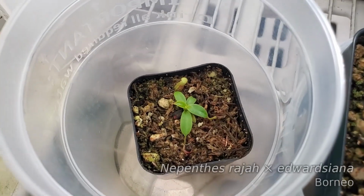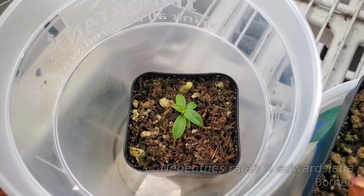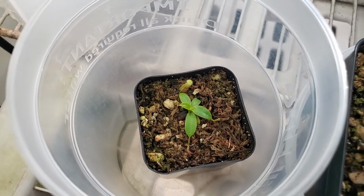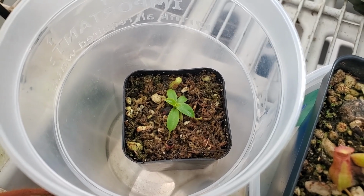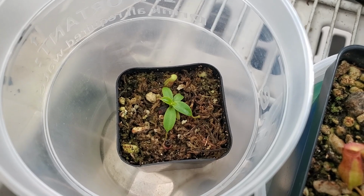Then down here we got Rajah Edwardsiana. Nice green leaves. I repotted it into a mix instead of just pure sphagnum. Now it's in like peat, perlite, pumice, chopped sphagnum, a little bit looser.